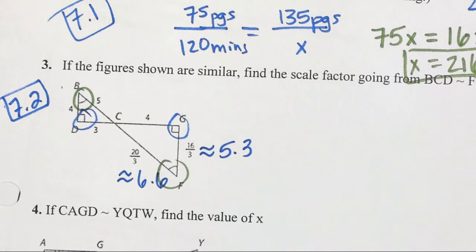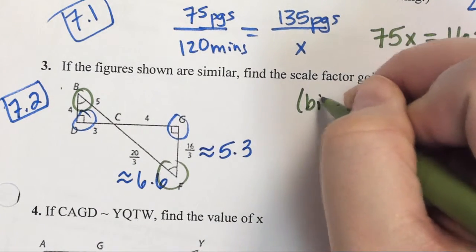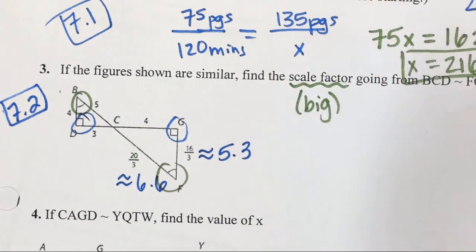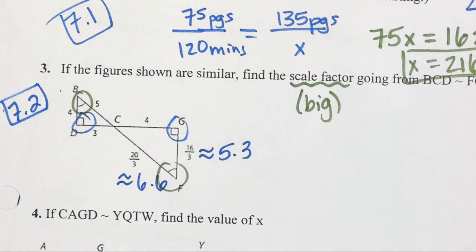But it's okay. I love Miss Brister's method. I'm going to steal it from now on. I'm going to set up a proportion with the bigs because it says find the scale factor. But then I question, is there even a scale factor? So I found it with all 3 sides. If you only found it with one side, you're not going to get all your points.